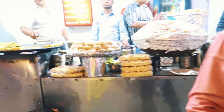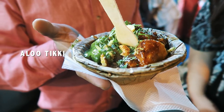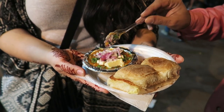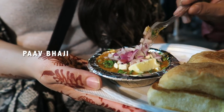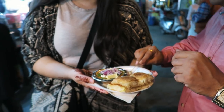First thing we are going to try is called aloo tikki. Aloo is potato, tikki is the Indian food. So it's like a potato burger. So what is this one called? One more time. It's pav bhaji. Pav, P-A-V. Bhaji is the mixed veg.